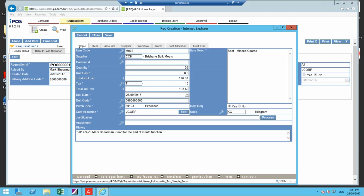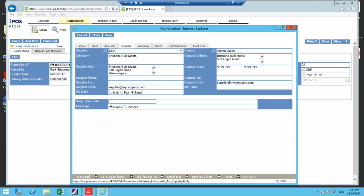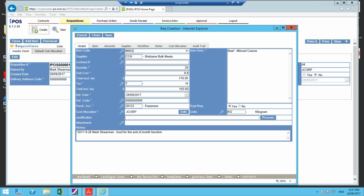So I've finished. I've captured all the screen. I should mention I'm working on the simple tab, and this is the commonly captured fields that are required on a requisition. These other tabs, which we won't get a chance to look at in this session, are really just breaking some of this information out in greater detail. So things like the supplier, which has got CCH here, it's just greater detail about it. We've got the ability to change some of that at that level, but I'll just focus on the simple screen at the moment.